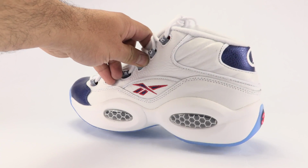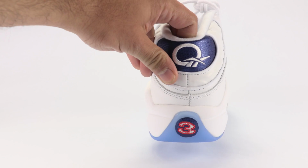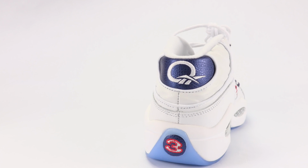To me, I've always been a fan of this shoe. Even back in the day, and I think it was 96, yeah, when they dropped. They had the red one, the blue one. I wanted them both so bad, and I couldn't get them. I don't remember why, but I just couldn't.